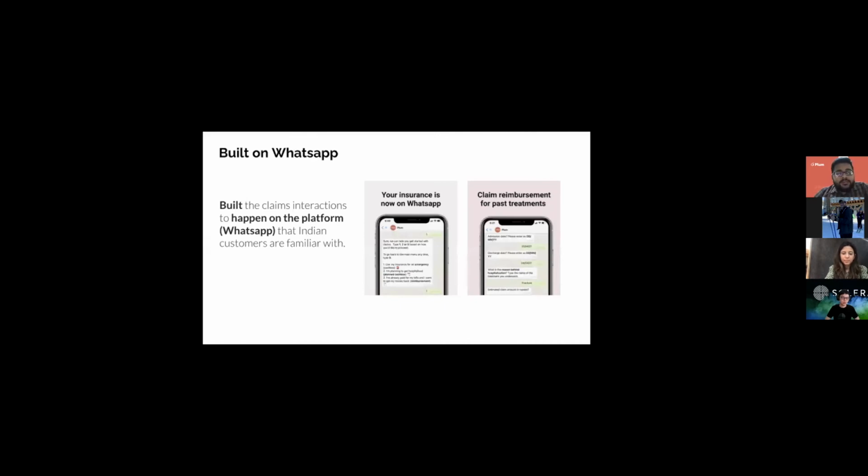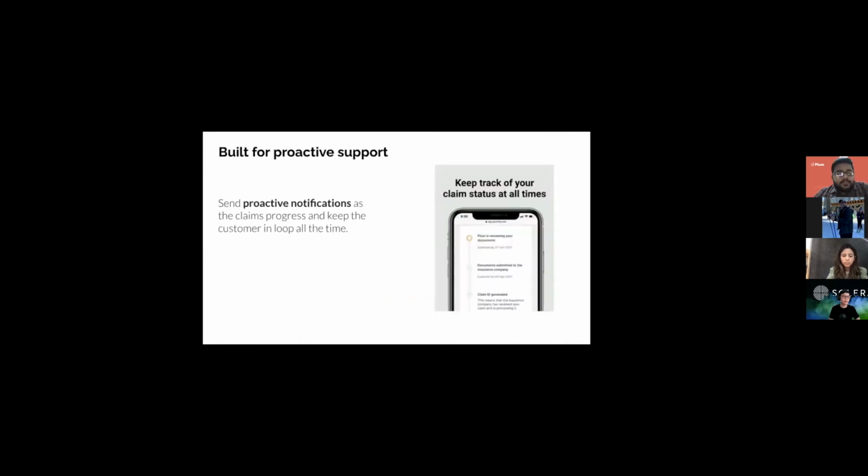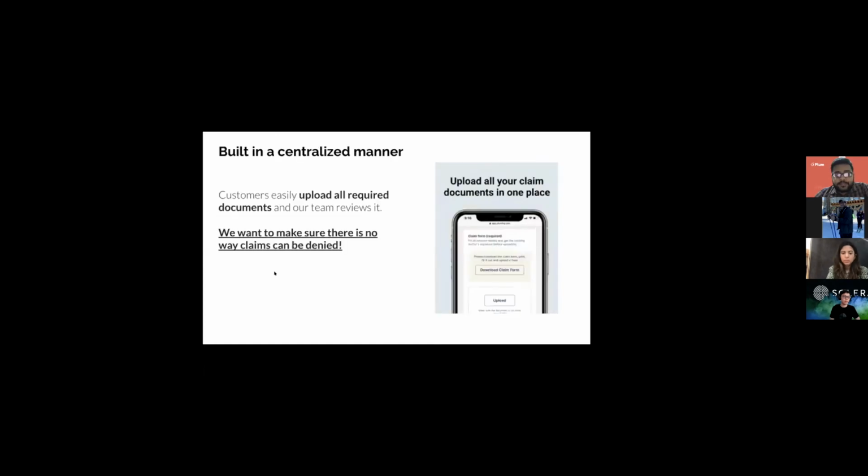So here are a couple of firsts that we have done in the market. We have built a self-serve claim interactions flow on WhatsApp, a platform with which Indian customers are familiar. We have built for proactive notifications, so customers are always updated about their claim. We have built for investigation. Our back office team reviews each document, and once we make sure there's no issue, there is no way your claim can be denied. So let's see how we do it.